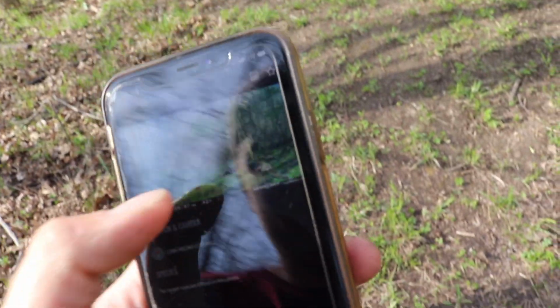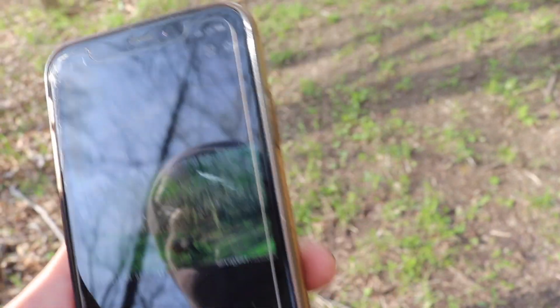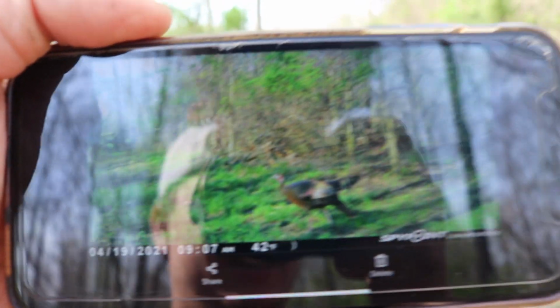So let me show you the difference here. Here's a picture of a turkey that I got, and it's super blurry. You can see it, you know it's a turkey, but it's real blurry. And then there's the HD photo, and look how much more clear that photo is.